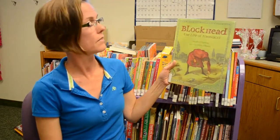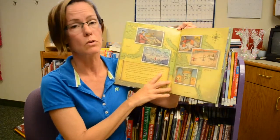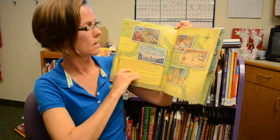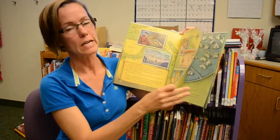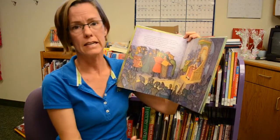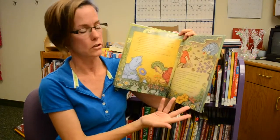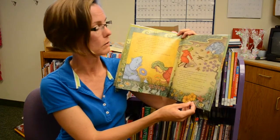And since you're on the Fibonacci topic, how about checking out this picture book biography called Blockhead, The Life of Fibonacci by Joseph Dagnes. I love picture book biographies. It's a great introduction to all sorts of important historical characters, and this is for any age. I would give this to a teenager even, because it's entertaining and it gives you a quick snapshot of who that person is. But certainly you can give it to a younger elementary student as well.